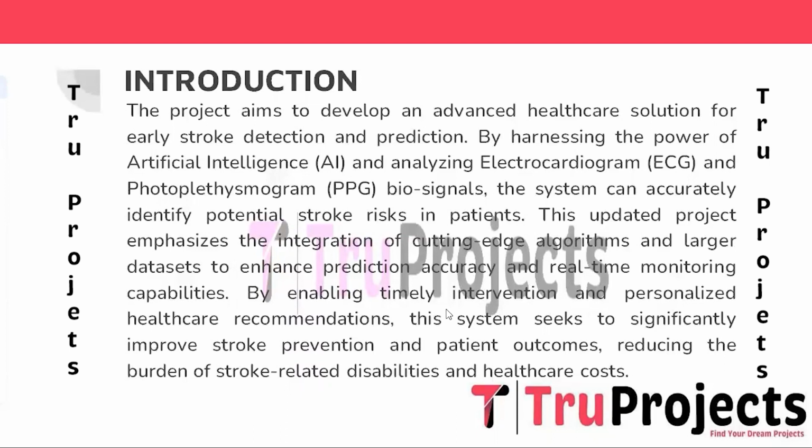recommendation. To bolster its predictive accuracy and real-time monitoring capabilities, the project emphasizes the integration of state-of-the-art algorithms and larger datasets. By significantly improving stroke prevention and patient outcomes, the system aims to alleviate the burden of stroke-related disability and reduce healthcare cost, paving the way for more effective and accessible medical intervention.